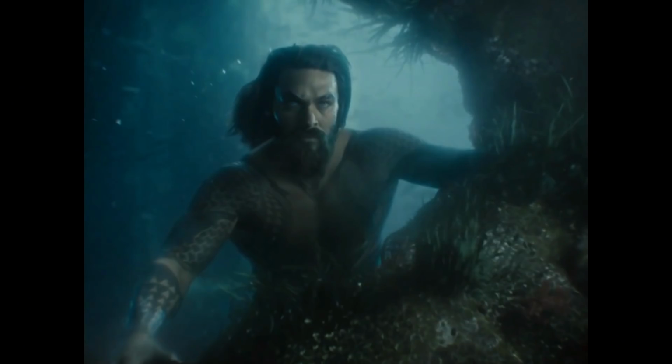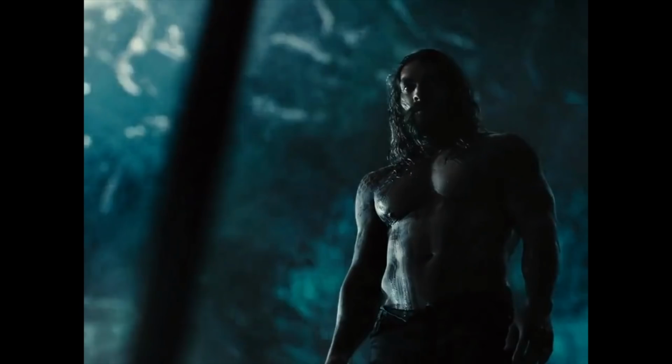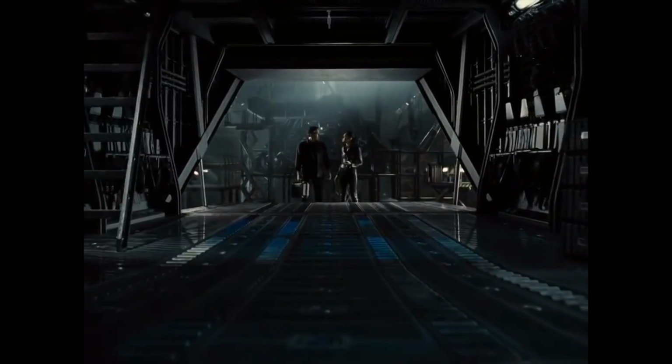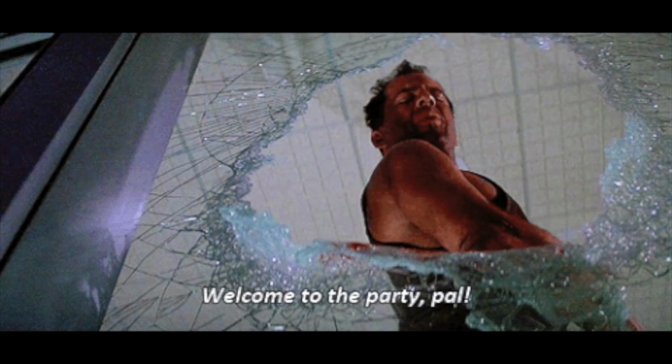One thing I loved about this cut was the introduction of Aquaman. He's the breakout character from the film, and it's easy to see why he got the first solo movie. Snyder does a terrific job seeding the other DC solo films, but at the detriment of this film's pacing. Let me know if you thought it was too long in the comments below.